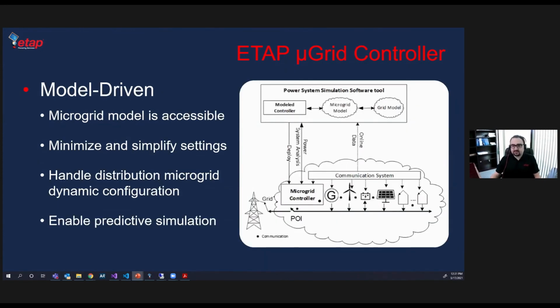The ETAP Microgrid controller is based on model-driven technology, where properties and connectivity of the Microgrid systems and their assets are known to the controller, and it can utilize them to perform several tasks. The model-driven approach minimizes the number of settings required for describing the system and also for the control functions. It also allows utilization of predictive simulation to enhance or achieve advanced controller functions.